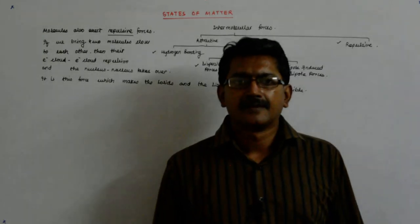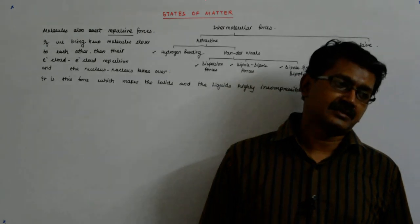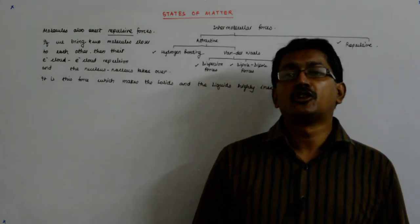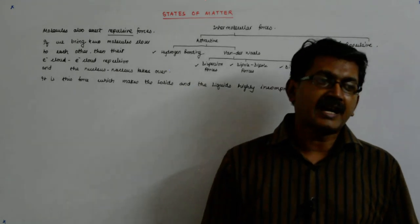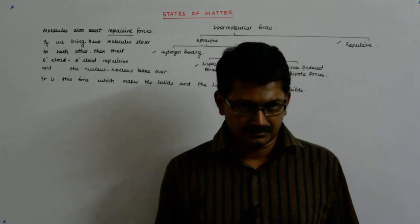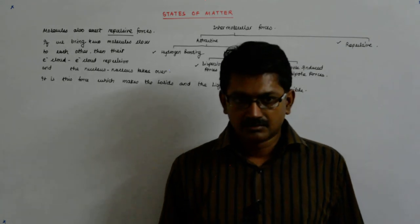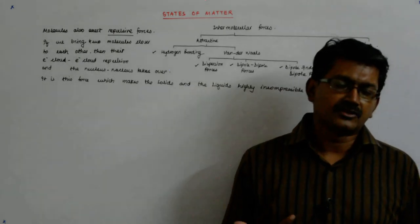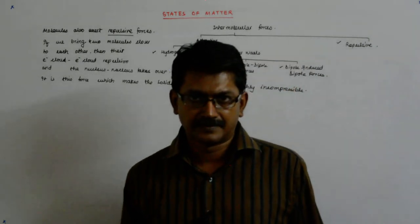So when you are actually trying to press a liquid or a solid, and it's not getting compressed, you are actually fighting against the electrostatic forces. Okay, so it is actually the electrostatic force that is preventing you from compressing it. Fine.